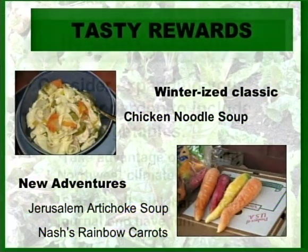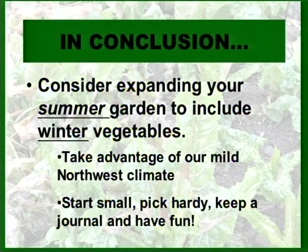We encourage you to consider year-round vegetables in your garden, keeping in mind that the time to plant may be about the time you're harvesting your summer vegetables, and remembering that winter crops will grow more slowly when the weather turns cooler, but will be ready for you to harvest in the cold of winter.